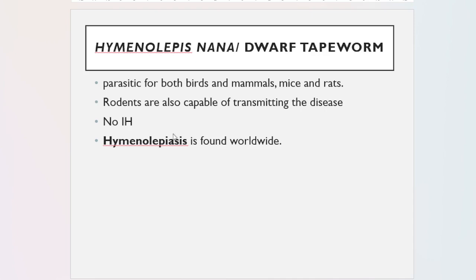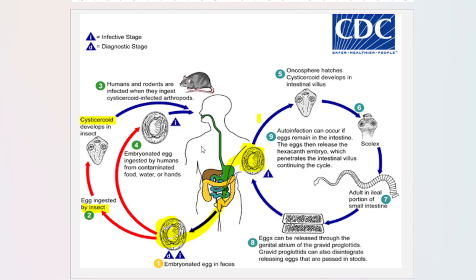Okay? So, there is a conflict between different references. This one, I got this also from a book. Pero this one, I got this from CDC, and it says that the arthropods act as the intermediate host, even the beetles. So the egg will hatch to become cysticercoid. Okay, so the egg ingested by arthropod will hatch into cysticercoids, which can infect humans or rodents upon ingestion, and develop into adults in the small intestine.